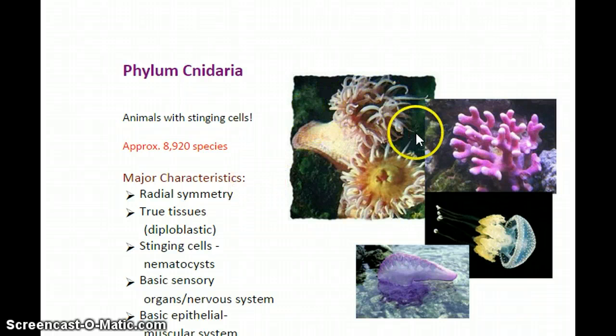One of the characteristics that defines this phylum is the presence of stinging cells. Now, these are unique to Phylum Cnidaria, and while there are other animals out there that sting, like a wasp or a bee might sting, they don't have these true stinging cells. They sting with venom. Stinging cells are different, so we're going to look at what they are and how they work, but that's a characteristic that all members of Cnidaria have.